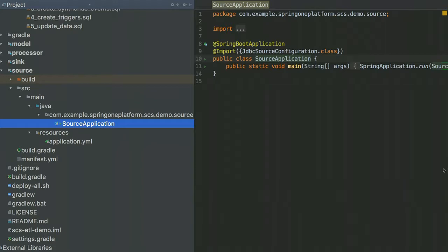we can say that we're going to do this JDBC source configuration, and this is out-of-the-box functionality that came with Spring Cloud Stream, and we're telling it that we want to configure this from a relational database. We'll give you the information you need, but this is just telling you that this is a configuration you can expect to use. So let's look at that config.